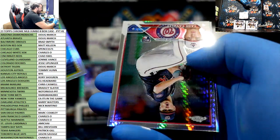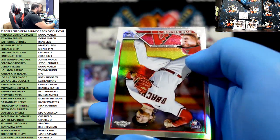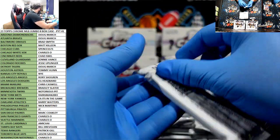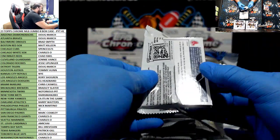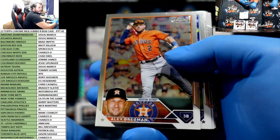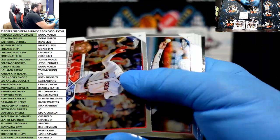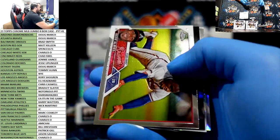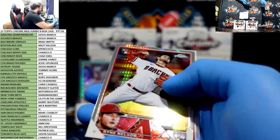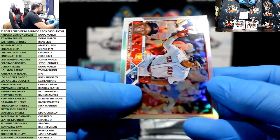Nolan Gorman, Cade Cavalli, Prism rookie, and Ryan Nelson. R-Y-N-E, Ryan. Not Ryan, Ryan. Polia Vlar. Bryce Harper, Technicolor. Oh, did they not make him a rookie on that card, too? There's Ryan again. Devers, Refractor.